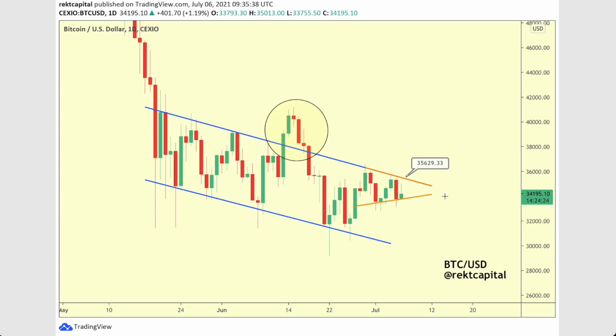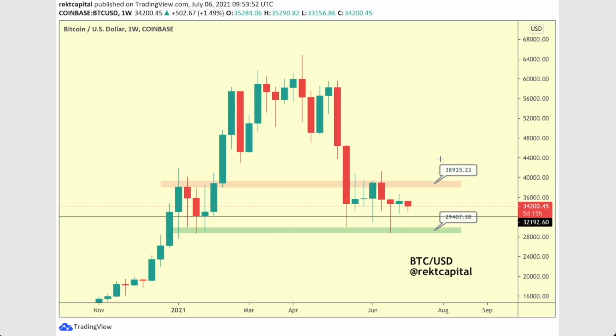And in fact, Wyckoff accumulation is suggesting to us that this move is going to break out towards the upside. So altcoins won't be able to keep up necessarily with Bitcoin in that regard. But that's the daily time frame.